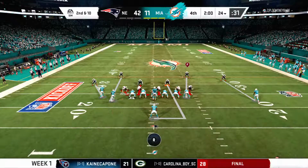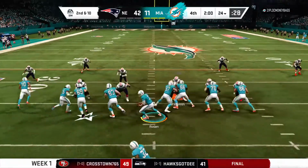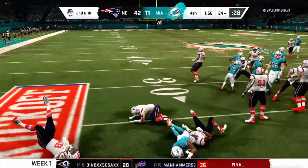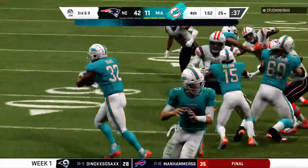So the Dolphins have it as we welcome you back in. They're looking at second down now as they search for a consolation score. Running, it's Drake. The second down play, not much better than the first, just a gain of 1 there.